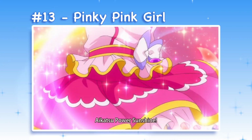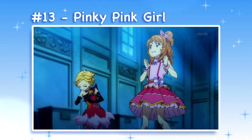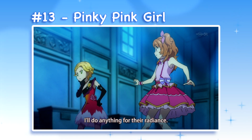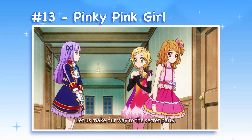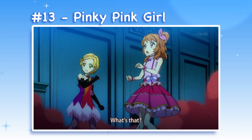13. Pinky Pink Girl. Pinky Pink Girl is a 2-piece set with pumps. Despite some awkward suspender stripes on the top, this is a well-balanced design. A large ruffled skirt is contrasted against a simpler sleeveless top, and purple and yellow accents are carried throughout the pieces. The jewelry helps to add a sophisticated element, while prominent ribbons keep the overall tone very youthful.